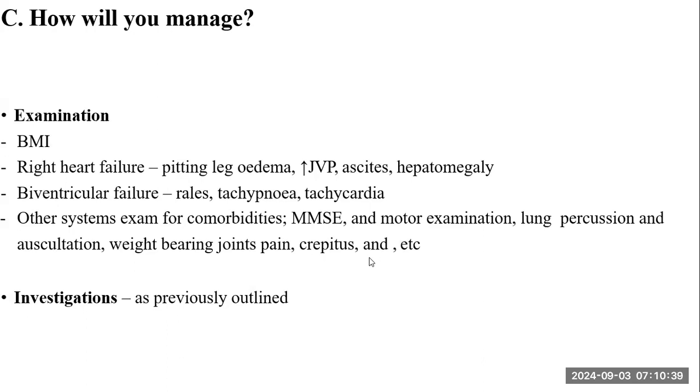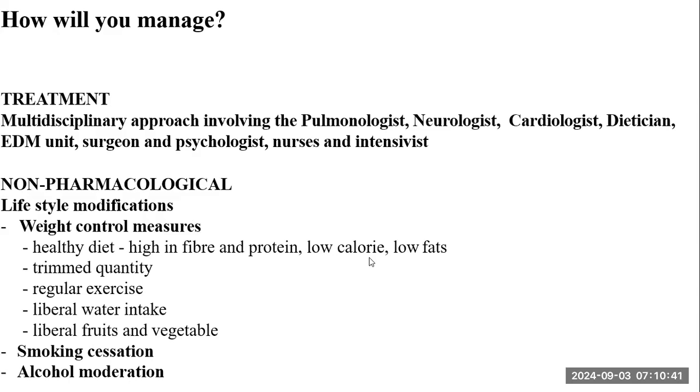In investigating this patient, I've actually previously mentioned how to investigate this patient. So now treating this patient, this is actually multidisciplinary, involving the pulmonologist, the neurologist, the cardiologist, the dietitians, the EDM unit, and also the surgeons, as well as the psychologists, the nurses, and the intensivists. So we have the non-pharmacological, the pharmacological, and also the surgical aspect.